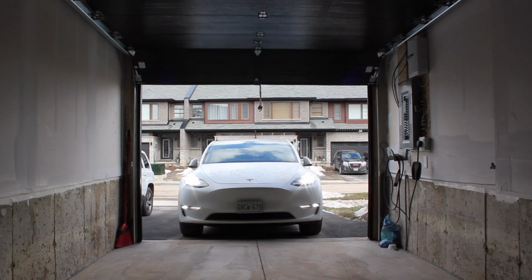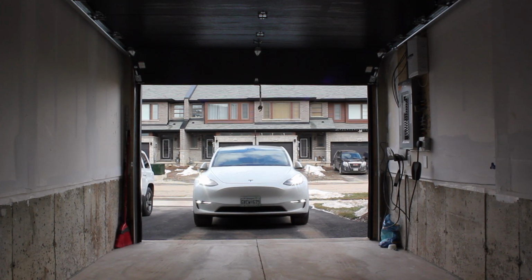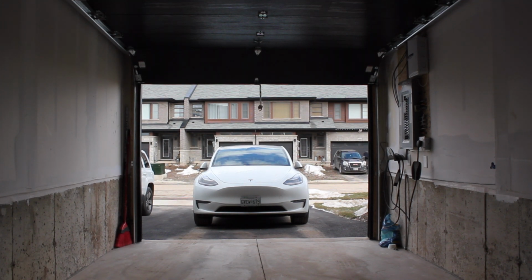You simply open the app, press the summon button, you hit reverse, and you hold down the button and the car backs out of the garage on its own. There it is in the driveway, and myself and the kids can get in. So that we really use a lot.